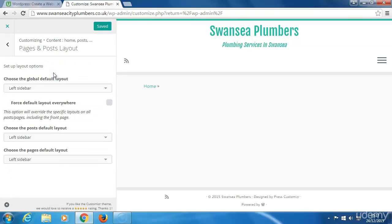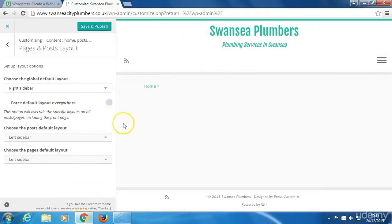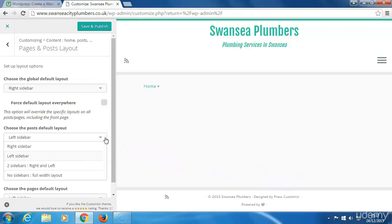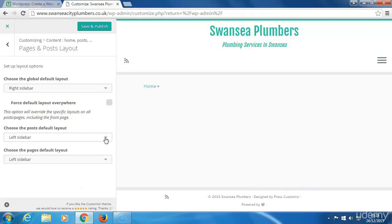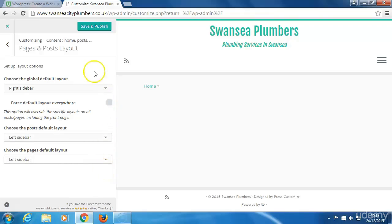Pages and posts layout. So we want a sidebar. Do we want a left sidebar? Or a right sidebar? Two sidebars, left and right. Let's go for a right side sidebar. Click. So what will happen when we get content in this area, the right sidebar? We'll have content here. Post layout. We haven't got any posts at the moment, so we'll ignore that for now. If you want a blog, we'll cover that later. Pages default layout, you've got a selection here. We'll just leave it as it is at the moment. So basically, we've told Customizer that we want a right sidebar here.